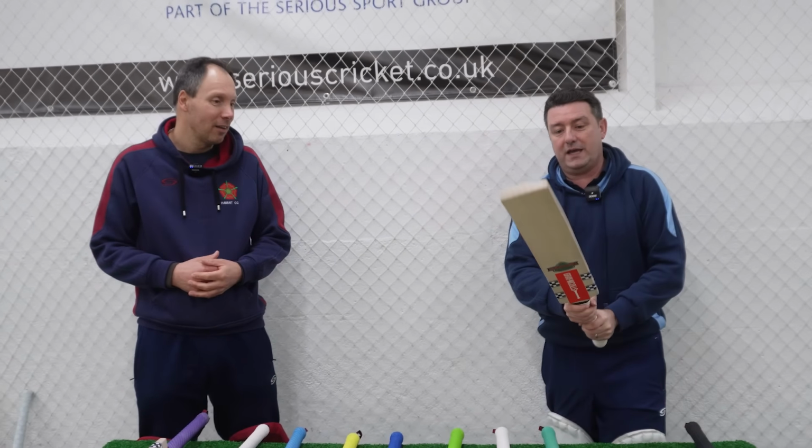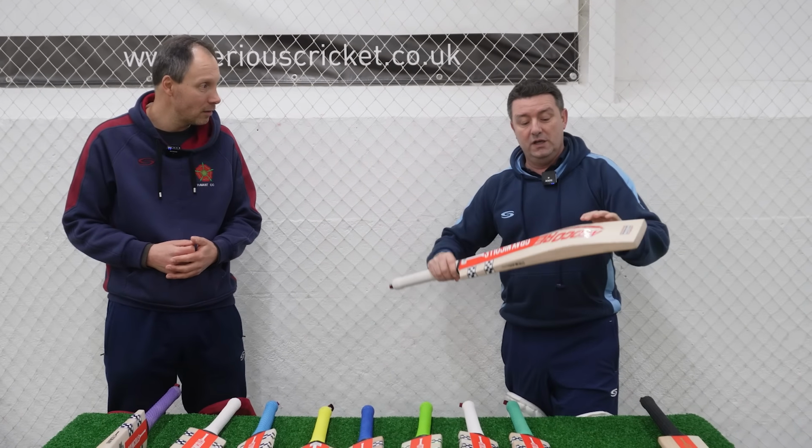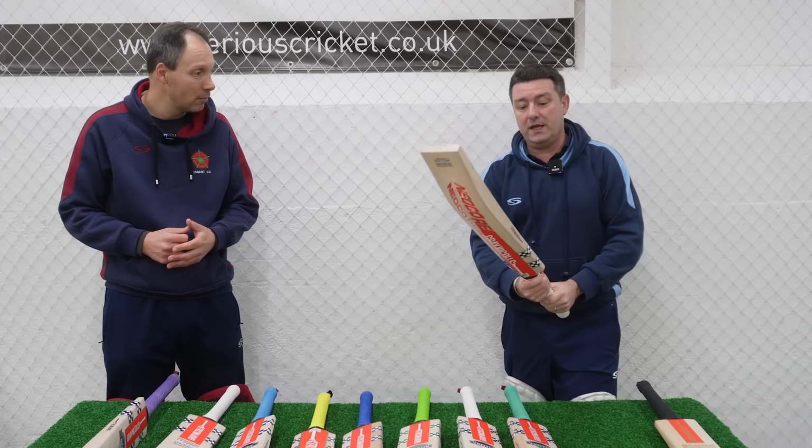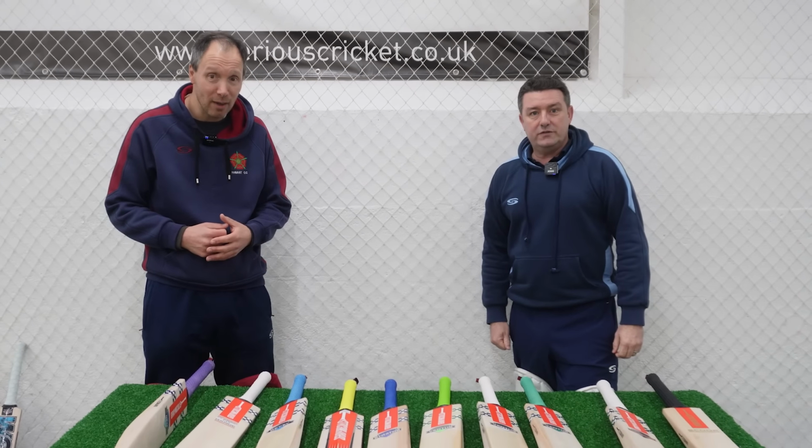But for me, it came out really pure, with just that extra power. I didn't have to hit the ball very hard. There's a lot of wood behind the bat. So for me, I'm going with the NEOCORE. Nice. I do like that. That's the Gray-Nicolls range for 2025.